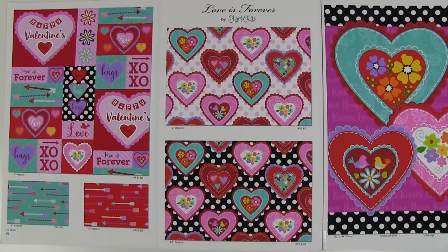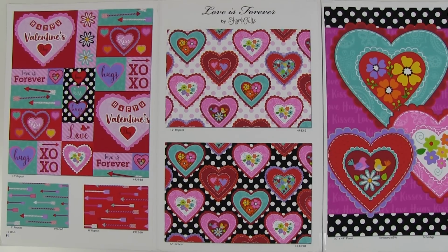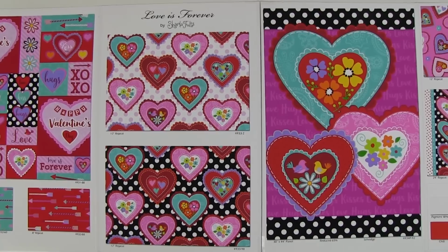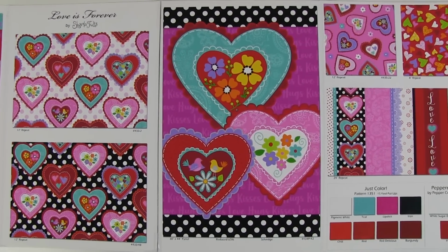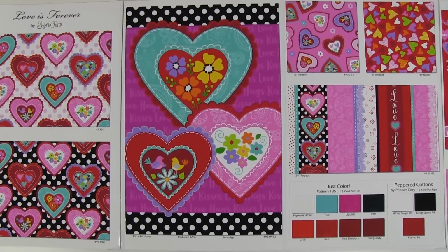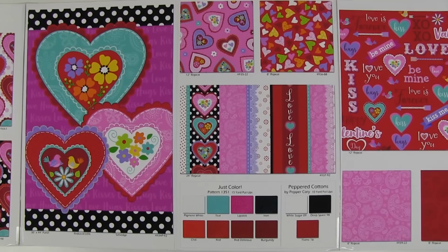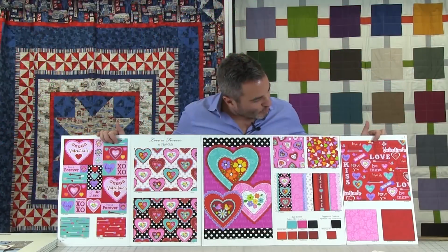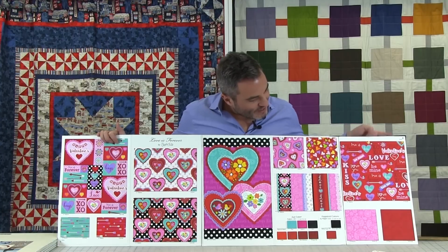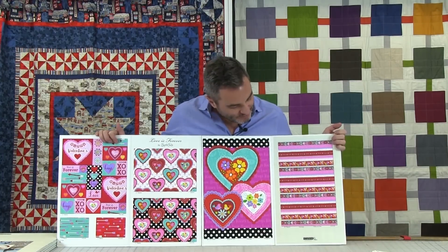These are just words in alternating blocks. Your arrows down here in 2 colorways. Hearts in 2 colorways. And, of course, your lead print. This one is not a 36 or 24-inch panel. It's a 30-inch panel. I love it when Karen does that to me. Always so fun. Little heart print, another heart print, a stripe, just color and peppered cottons that work well with this one. You got your words and your little hearts again, and then a paisley in both pink and red. So pink and red, definitely getting ready for Valentine's Day.